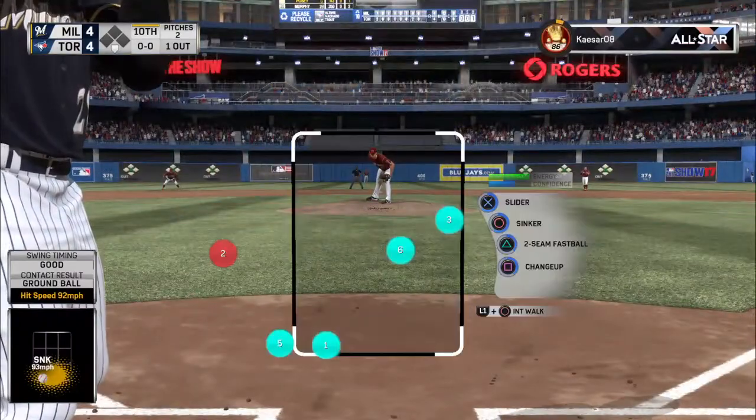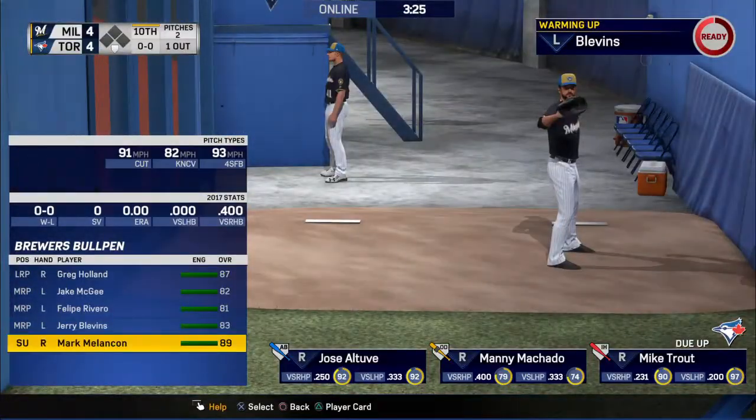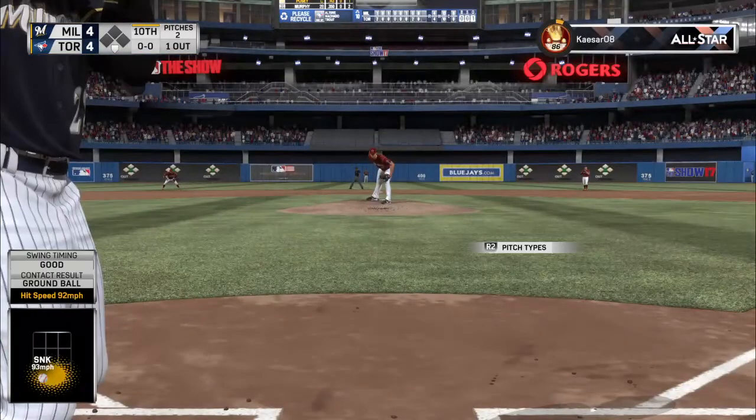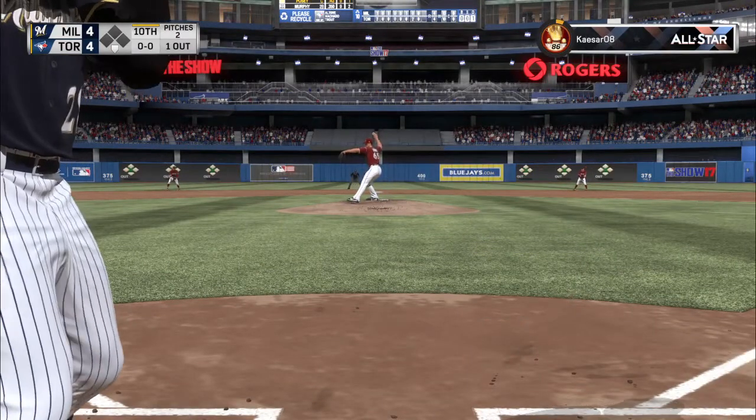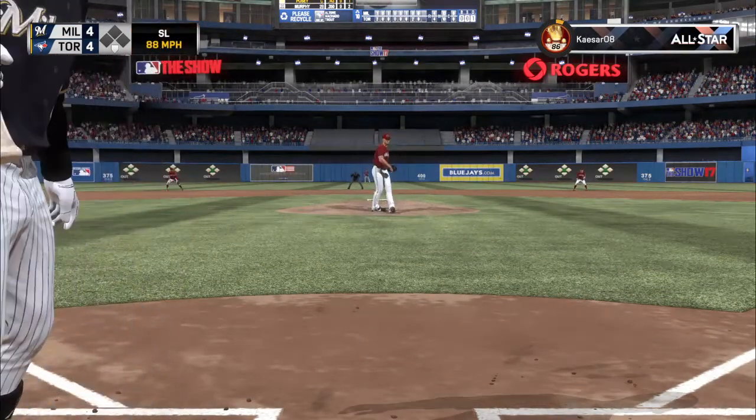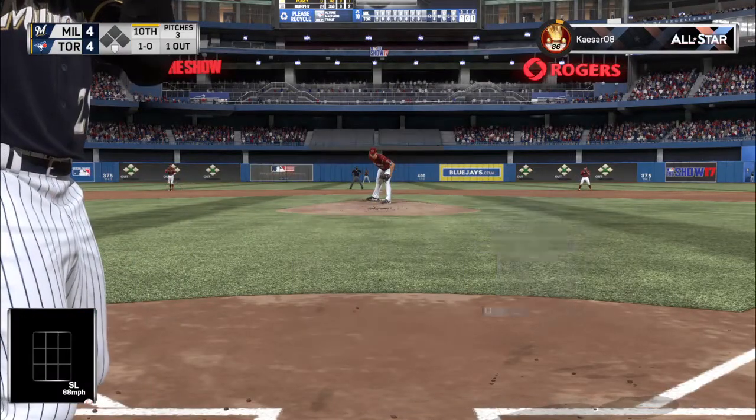Stepping up now, Buster Posey. 0 for 4 with a strikeout thus far. He's ready. Here's the first offering. And this one's not close. It's in the dirt for ball 1.